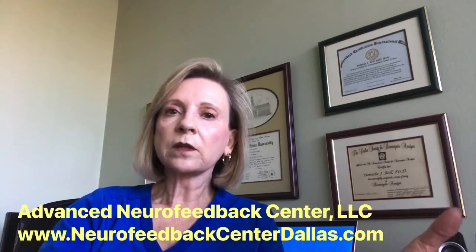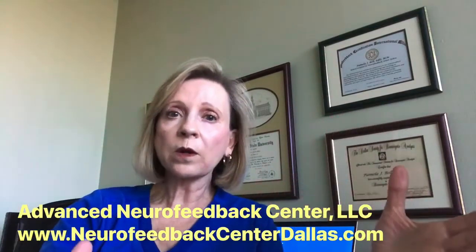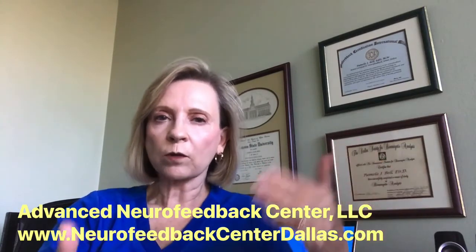Another way of looking at it as well is that if they take the cerebellum and were to lay it out over the cortex, it would cover 80% of the cortex. So when you think about this change in what we're doing, we've added 80% more brain territory to be able to evaluate and to work with.